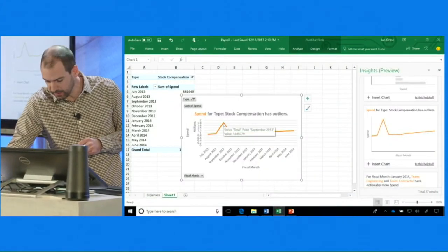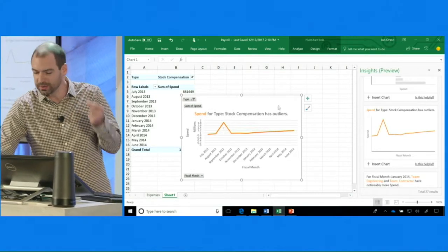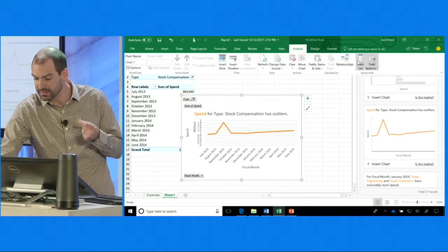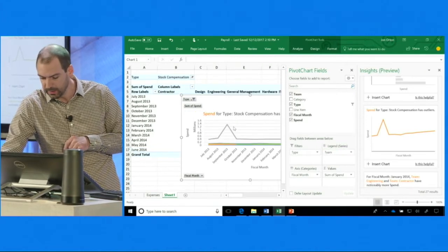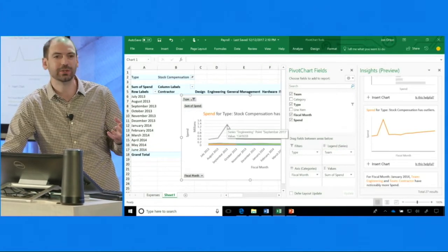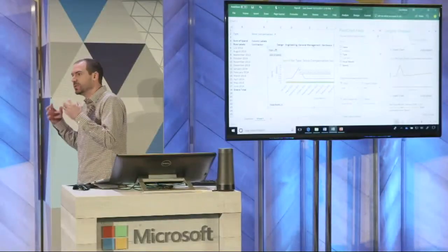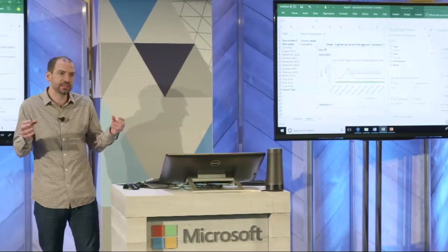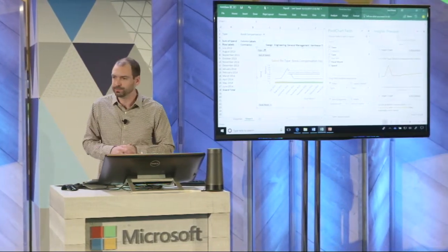I can mouse over here and see the outlier occurred in September 2013, but I really want to understand the source of that. So I can use Excel's functionality in pivot tables to break it down by team, and immediately I can find that the engineering team is responsible for that outlier, and I can go and investigate further. In just a few seconds, I was able to understand this data set and find a few key insights that I may want to investigate further.